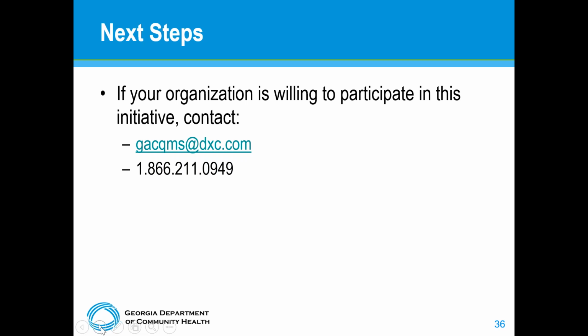While we have several dozen provider numbers registered, it's really a small number of organizations, so we're really hoping to grow that and to gain some of the value of more participation and your experience with the application. So we have on this slide a phone number to reach the project representative. We also have an email address, for those of you that may not be able to see it: gacqms@dxc.com. If you want to shoot us a note, we'll be happy to set up a follow-up discussion with you.